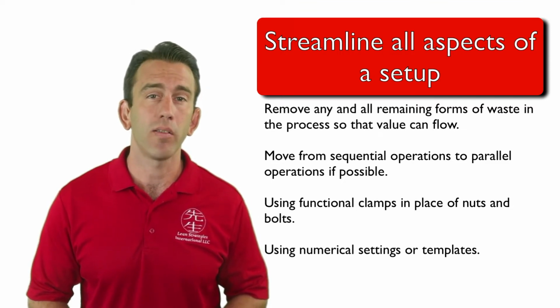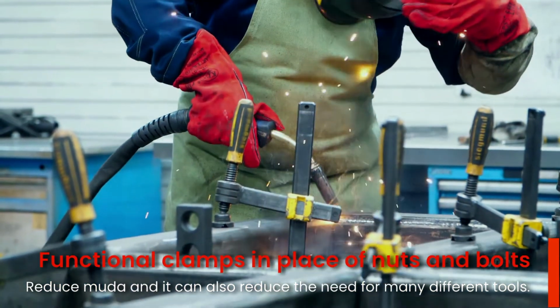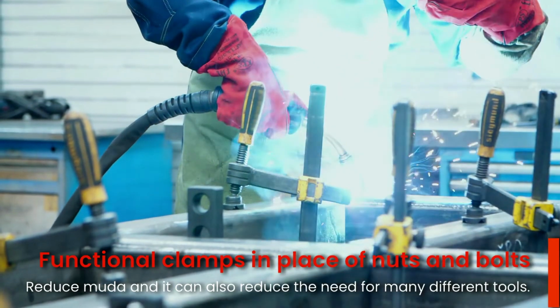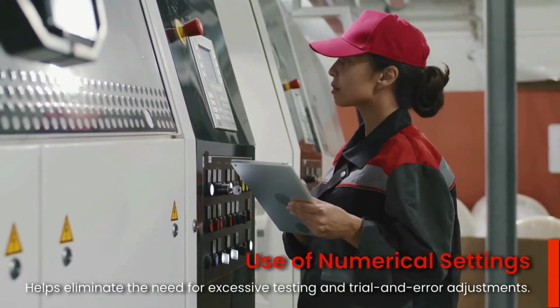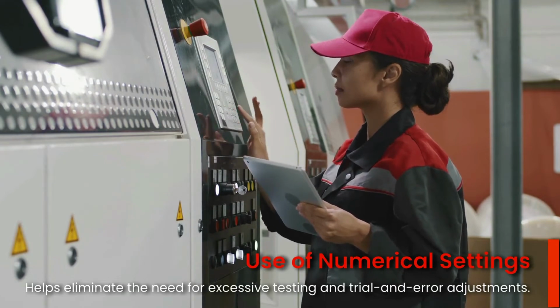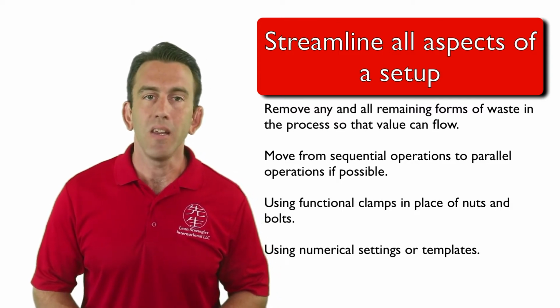Two other common methods that people find very beneficial in their efforts to further streamline all aspects of the setup process are using functional clamps in place of nuts and bolts. Not only does this reduce many forms of muda, but it can also reduce the need for many different types of tools. Using numerical settings can also help eliminate the need for excessive testing and trial and error adjustments that oftentimes need to be done in traditional manufacturing environments when a changeover occurs. And that's it. A brief introduction to the final stage of the SMED system.